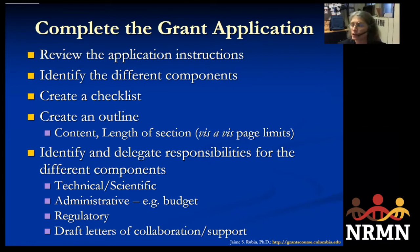I would say create a checklist for yourself of all the different components, who's responsible for what, and then a timeline of when each of those items should be completed. Create an outline for each section, not only based on the content you want to cover, but also noting that this item is going to be a paragraph and this item is going to be a page and a half, so that you don't go over the page limits. It's very difficult to start cutting text, especially when everything has a deadline. You don't want to be in the position of having to cut too much text. So as you write, you want to have an idea of how much space each of those sections will take.